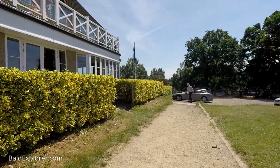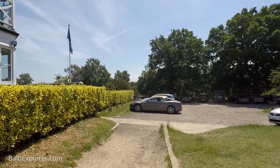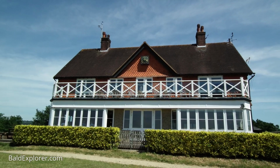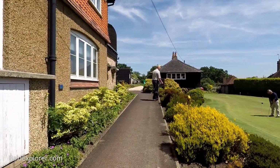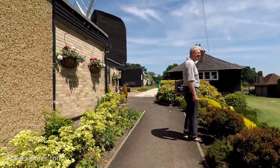We're up here on Reigate Heath. This has been a golf course here on this site for quite a long time now, over 100 years, I think. It's a funny place to have a windmill and a golf course and a church all in one, really. Yes, it's all sort of combined. I think the church is looked after by St Mary's in Reigate. I might have done a video there, I think. Ah, yes. And also by the golf club as well.